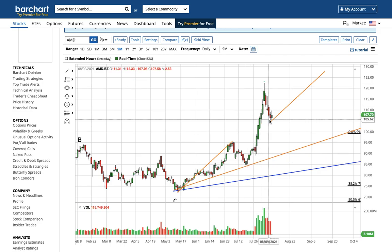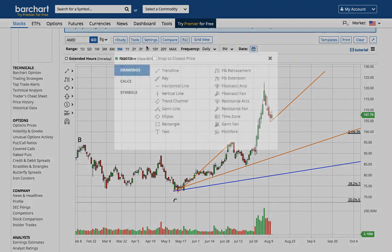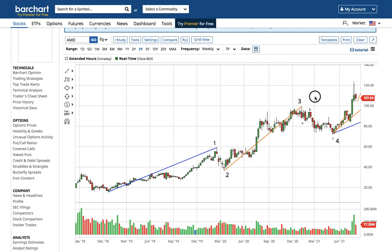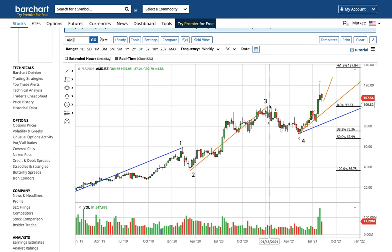It's formed 1, 2, 3, 4, 5 waves from this low. No matter how you count AMD, this is clearly a bullish impulse. And how do we know that? Because we just exploded above the wave 3 high. So we've confirmed, yes, this is an ABC correction that has ended. That was a corrective structure.